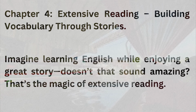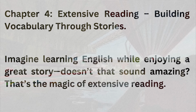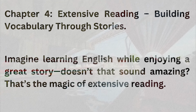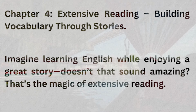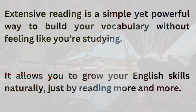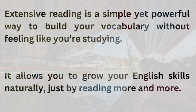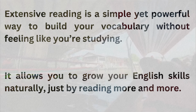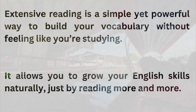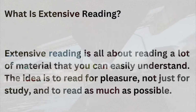Chapter 4. Extensive Reading, Building Vocabulary Through Stories. Imagine learning English while enjoying a great story. Doesn't that sound amazing? That's the magic of extensive reading. Extensive reading is a simple yet powerful way to build your vocabulary without feeling like you're studying. It allows you to grow your English skills naturally just by reading more and more.